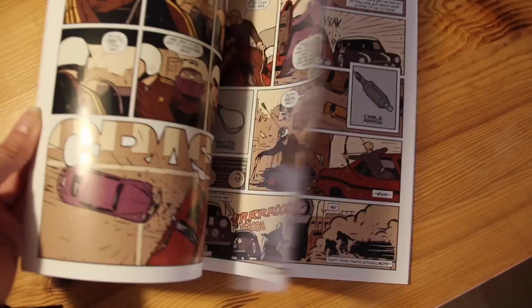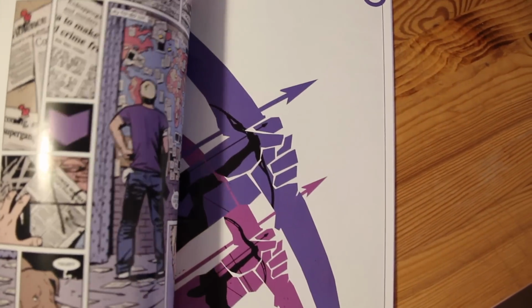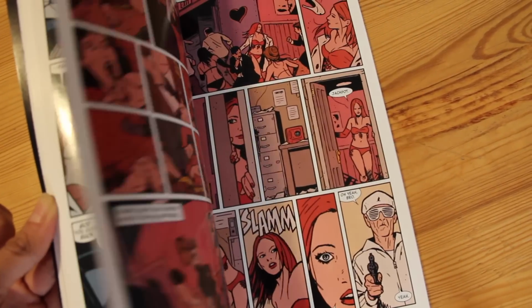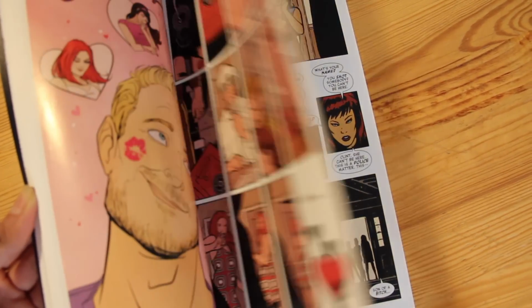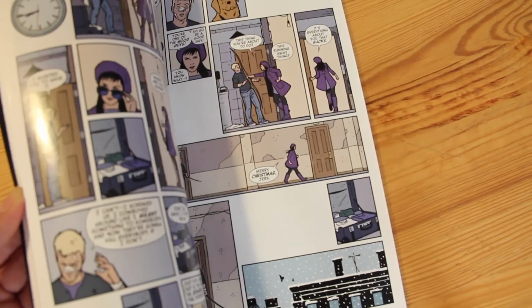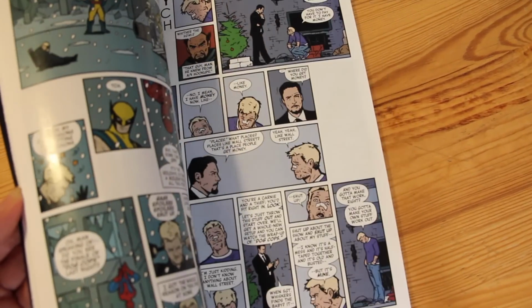And I like the simple design with just a few colors on each page, and all the thick lines and everything, and the characters. I think it's so cool and unique, and it's really, like I said, fitting with the story.